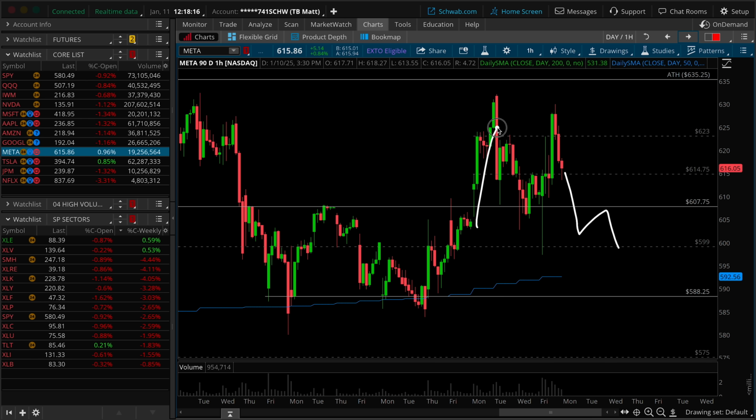If we fail that, yes, there it is. There's your double top. Neckline underneath should technically target the bottom end of the previous range at 588.25. So 607.75 top watch here out of Meta early in the week.